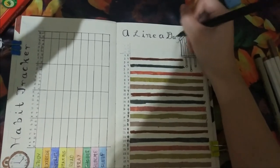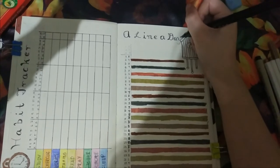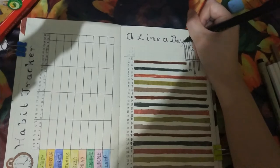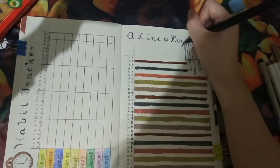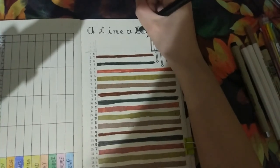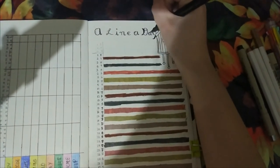And now I'm coloring in the clock using the brown Crayola washable markers, and I'd probably also use one of the metallic brown markers.